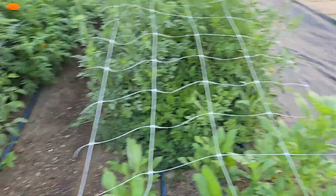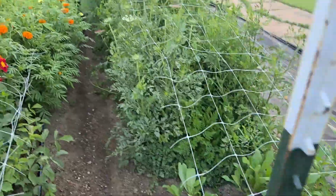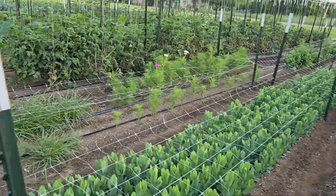And then up here we got a weed, and then we got our gomphrena. That's not quite ready yet. But that's what we got growing right now.